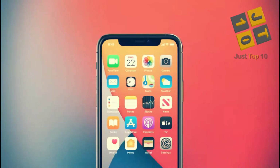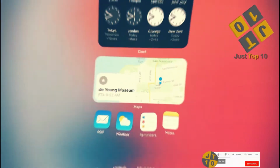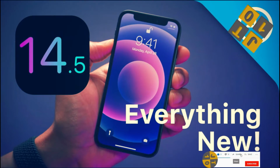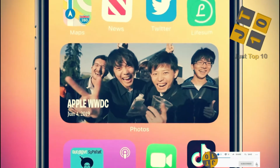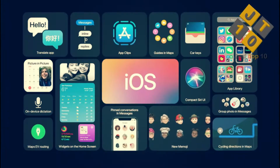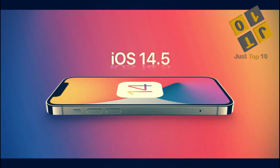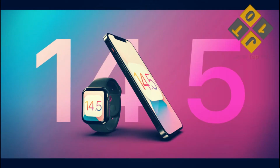Apple released iOS 14.5 and iPadOS 14.5 to the public, introducing a slew of new features and changes. These updates are the biggest updates that we've had since iOS and iPadOS 14 were released, and we've highlighted everything that's new below.